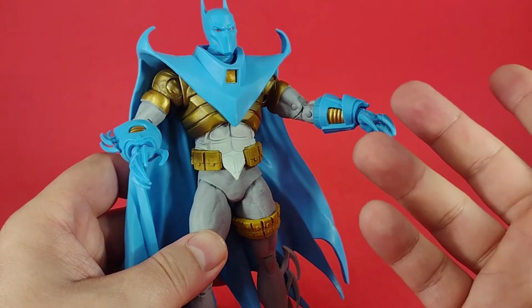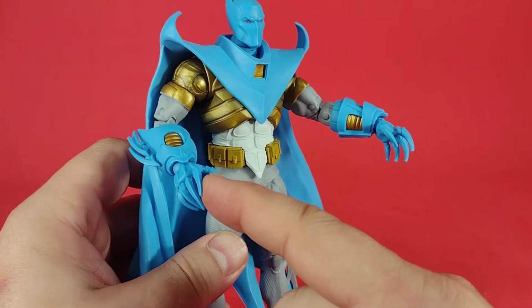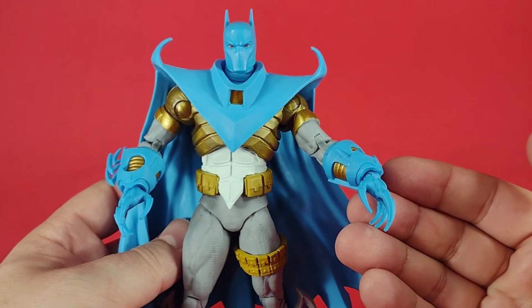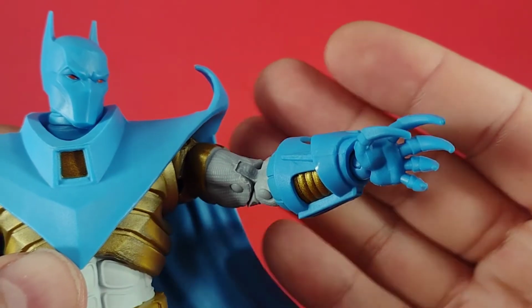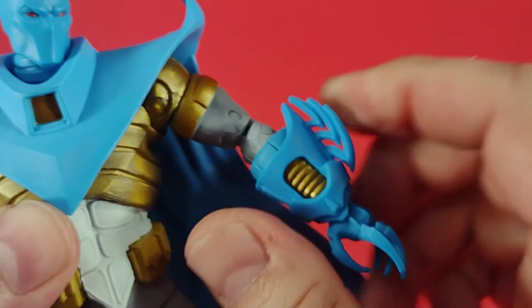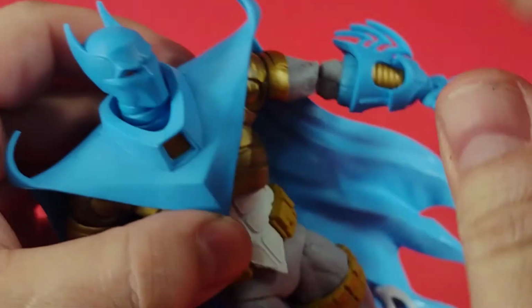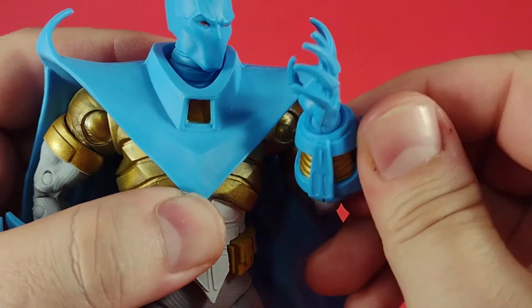And I don't have a batarang on me right now, but I can pretty much guarantee that he wouldn't even be able to hold a batarang in these clawed hands. Something else that I want to take a look at here with his gauntlets is these big barrels right here. There is no swivel to these at all. These are static. These are locked in place.